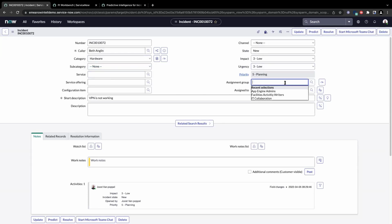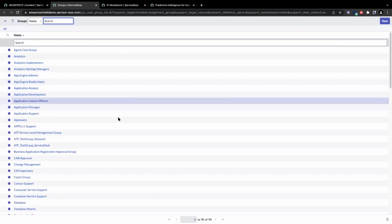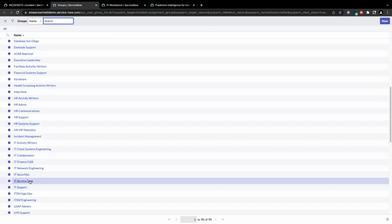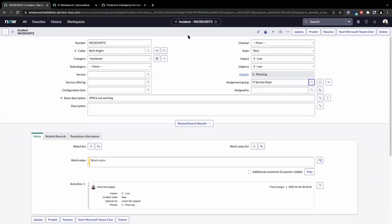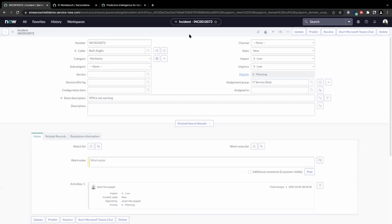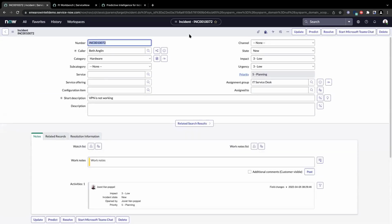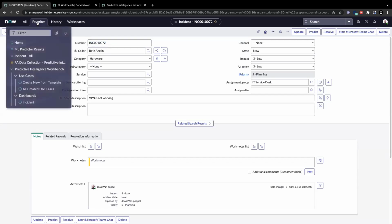And I also want to predict the assignment group, because if I need to fill this, I have to choose out of, in this case, 90 assignment groups. I have no idea. I think it is service desk. So I will save this, but actually those things are better done by predictive intelligence if you have a good historical database or data set. So how do we do this? I will use the predictive intelligence workbench.